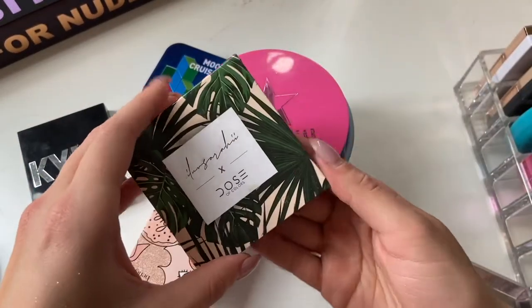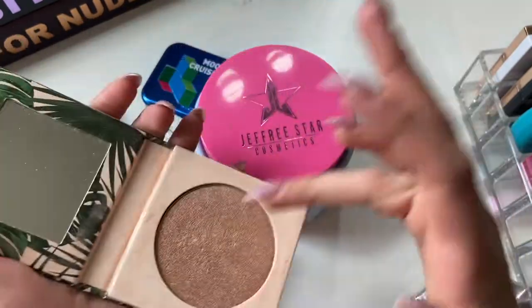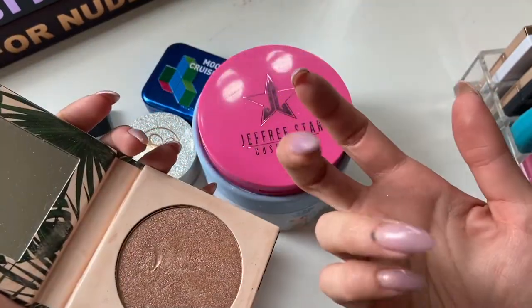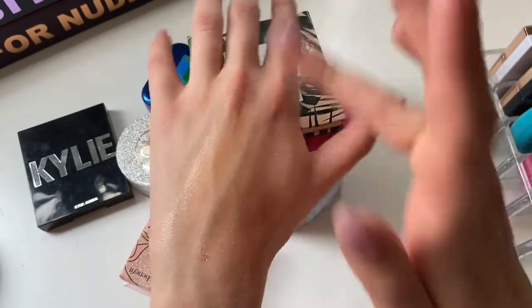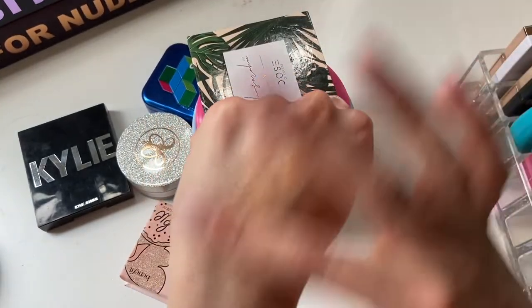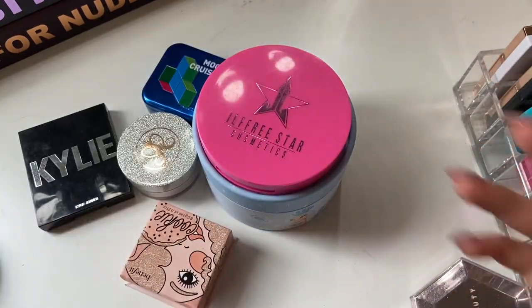And then I also have the I Love Sarah E. Dose of Colors Soulmate highlighter. This one I actually remember. Oh, shoot. I just dug my nail into that. This one I remember really liking, but it's just darker than I would normally pick for myself. So I'm gonna pass this one along as well.